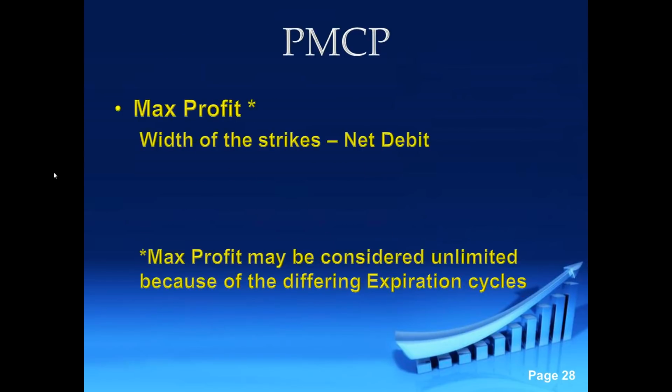All right. So max profit on this is the width of the strikes minus the debit paid. So if we use a $10 wide strategy and we pay $7.50, our max profit would be $2.50. My rule of thumb with this for the width of the strikes: paying 75% the width of the strikes or less is a green light, all right? So in that example I gave you, $10 wide strikes paying $7.50, we are paying 75% the width of the strikes. Therefore, it's a green light, all right?